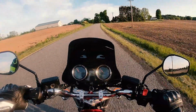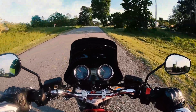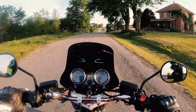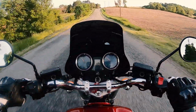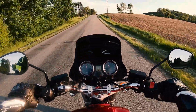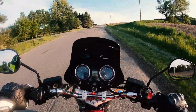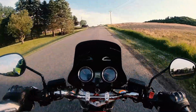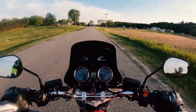All right, got the blind crest coming over here. That would be a different video, I think, what to do when you come up to a blind crest like this. Roll off the throttle a little bit, take a look before you just hammer over it. Woo! Oh man, the power band. The power band's about 4,500, it looks like. Starts pulling. Below that it's fine, but it doesn't have a lot of pull below that.